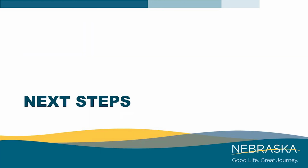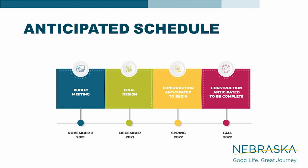So real quick, next steps for the project: we have our public meeting that we're holding right now. Comments and suggestions we receive, we'll take a look at those. We plan on having our final design completed by the end of December. And then we plan on construction starting in the spring of 2022. And we anticipate it to be completed by the fall of 2022.